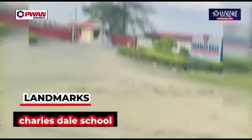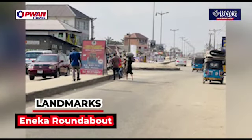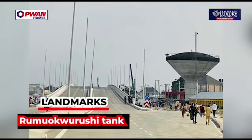1 minute drive from Charles Day Memorial International School, 2 minutes drive from Ruta Land Park, 3 minutes drive from Eneka Runabout, and 7 minutes drive from Rumokroshi Tank, just by the new flyover.